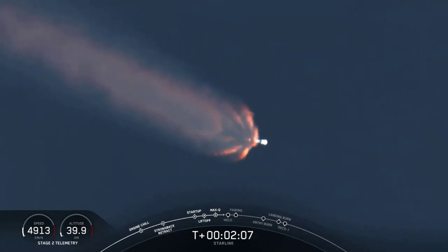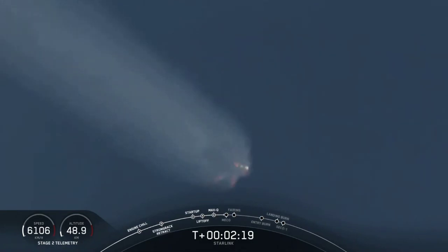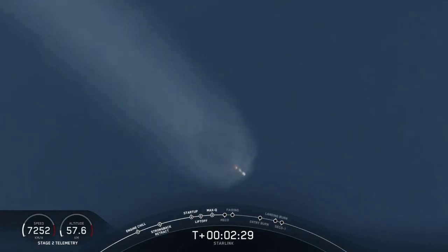Actually heard earlier that we've started chill in on the turbo pumps of the Merlin vacuum engine to get it ready for that full flow of propellant and oxidizer. So coming up just about 12 seconds from now, expect to see MECO, main engine cutoff, then stage separation, and then at about T plus 2 minutes and 45 seconds, second engine start number 1.